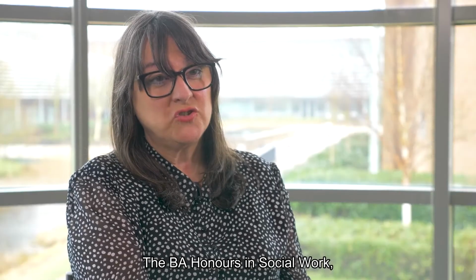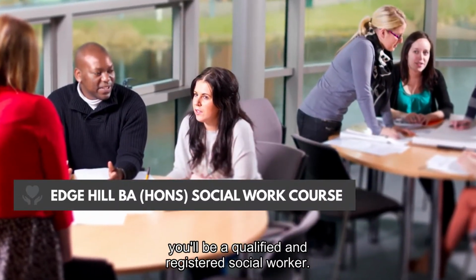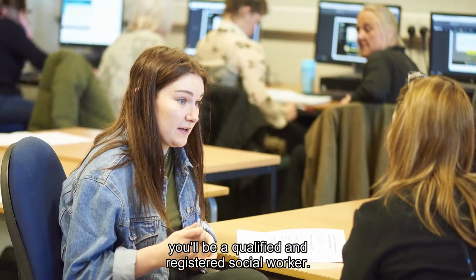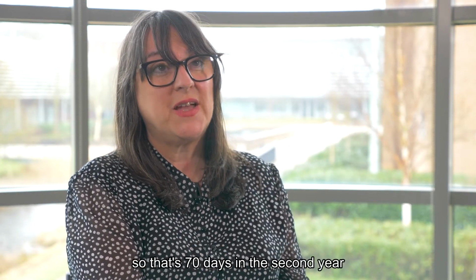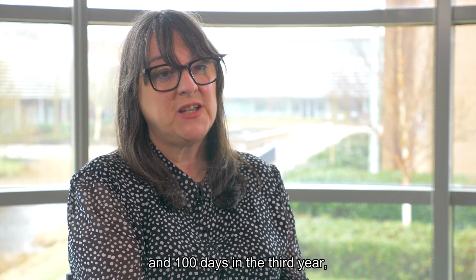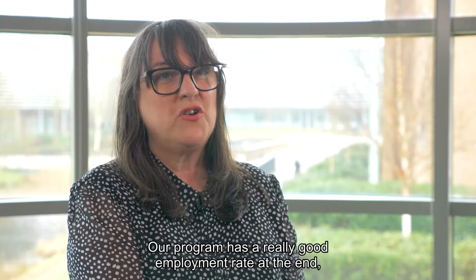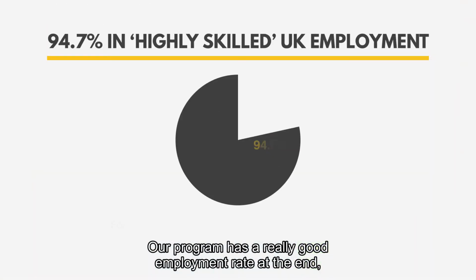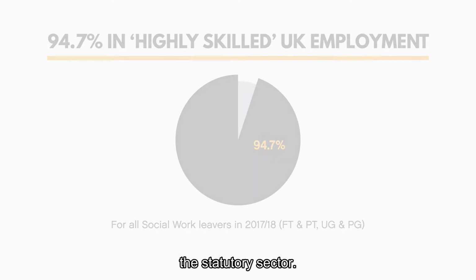The BA Honours in Social Work is a protected title, so when you qualify at the end, you'll be a qualified and registered social worker. You do 170 days on placement over 2 placements, so that's 70 days in the second year and 100 days in the third year, so you get a really robust placement experience. Our programme has a really good employment rate at the end, and that's generally within local authorities, the statutory sector.